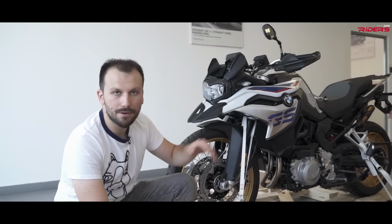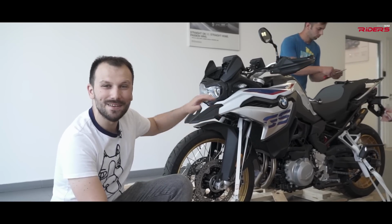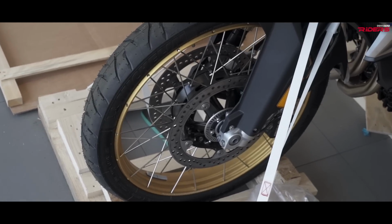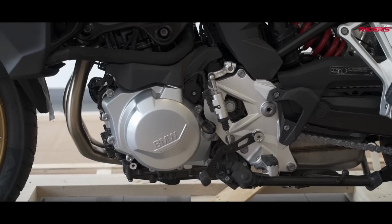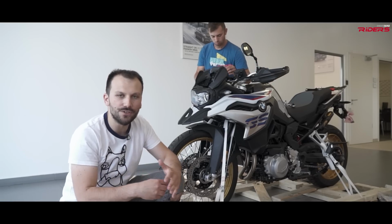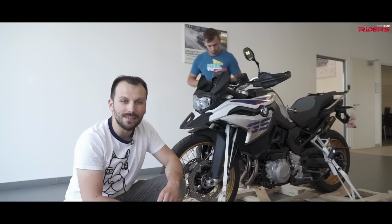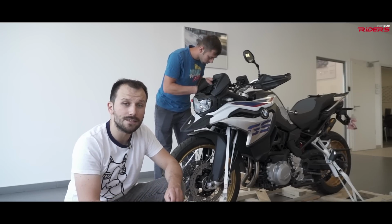I mean, it's still a parallel twin engine and it's still a 21 front, but even those elements are completely new, because you have tubeless tires right now, for example, and the engine. The central piece of the bike was completely re-engineered. It now develops 95 horsepower. It feels alive. I know that because I already tried this bike at the international media launch.